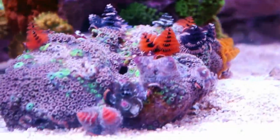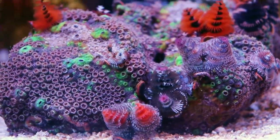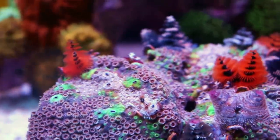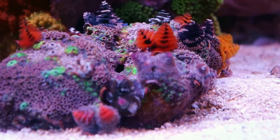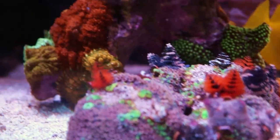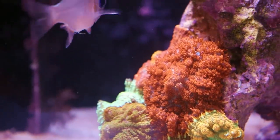Check out our Christmas tree worm rock. Just perfect. Textbook example. Really, really nice. Are we feeding it? No. Oh, interesting. I thought you had to feed them. How come it looks so good? Because we have a lot of marine snow in here. I'm building a little Rhodactis garden up the side of this rock.